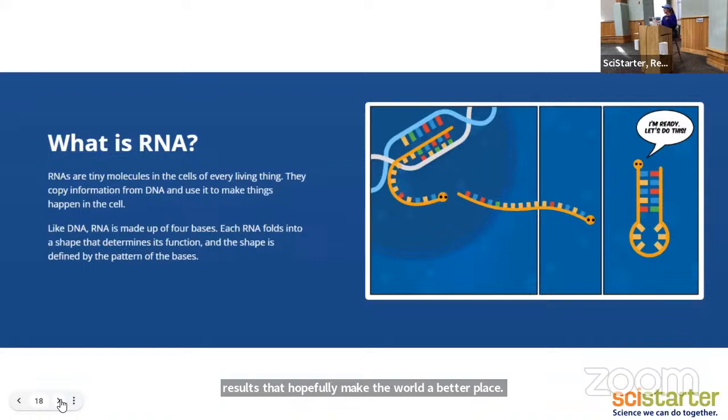Okay, so the review, you saw a little bit of this in the video, but RNA is a tiny molecule in the cells of every living thing. They copy information from that DNA we've been talking about, and they use it to make things happen in your cells. So RNA is made up of 4 bases. You see those little colored things on there. Those are the bases of RNA.